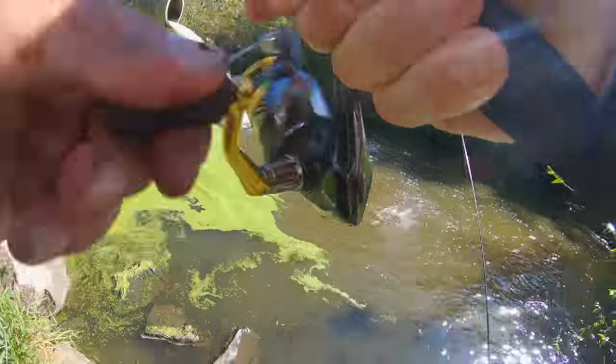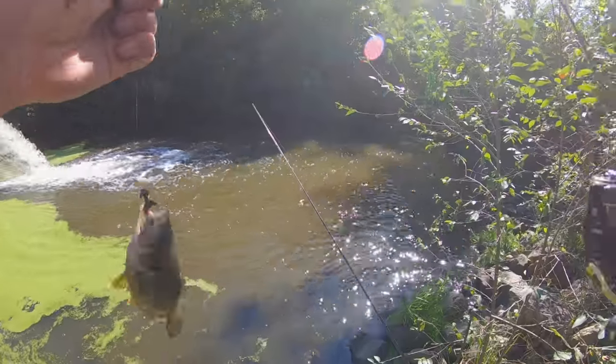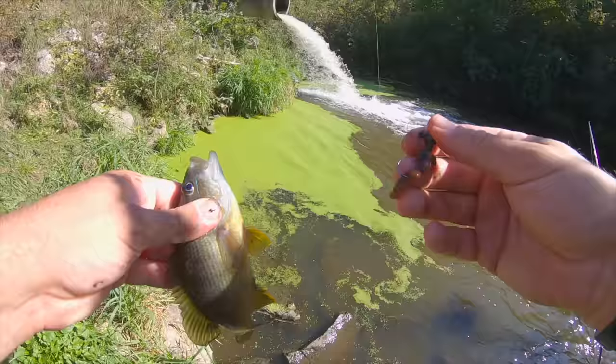Got something. I got something. What is it? Big old green sunfish. We're actually going to keep him because we might need his head for bait here shortly. Yeah, I like that.